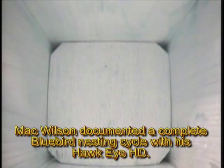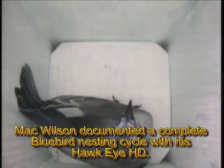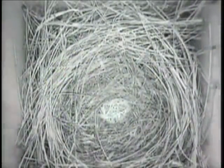In this video, you will see this empty birdhouse become a nest of hyperactivity. On January 21st, a pair of scouts dropped by. Nest building began on March 10th. It took Mom several days to build the nest. On the morning of March 24th, the time was right.